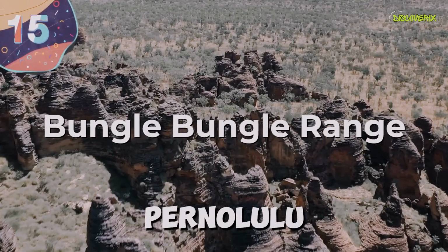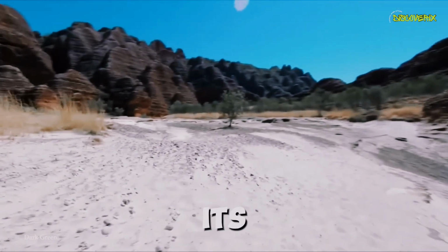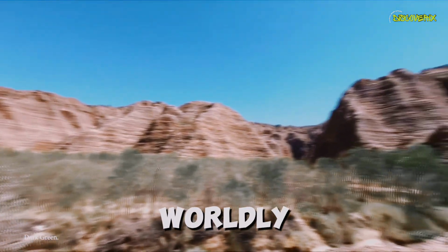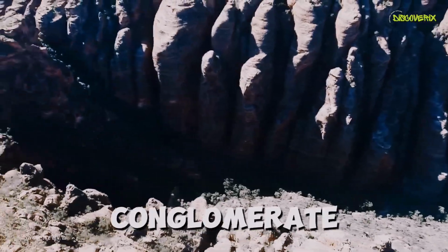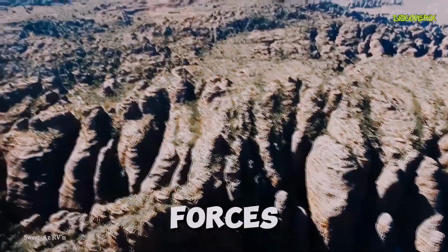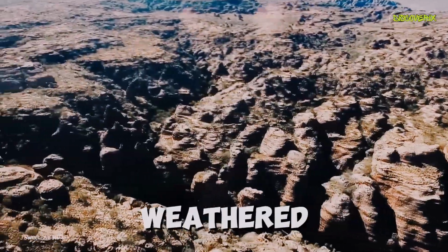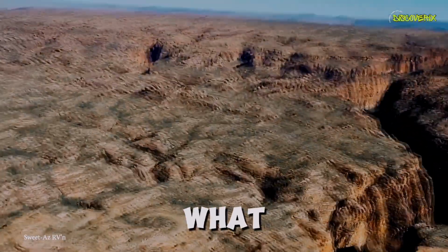Located within the stunning landscape of the Purnululu National Park in Western Australia, the Bungle Bungle Range, despite its delightfully whimsical name, stands as a remarkable wonder that might as well belong on Mars with its otherworldly appearance. These beehive-shaped rock formations composed of porous conglomerate rock have been shaped over millions of years by the relentless forces of wind and rain. The sediment that formed them was deposited some 300 million years ago, when they gradually weathered into the striking cones and cylindrical towers that we see today.